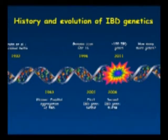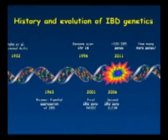And one of the questions is, how many more genes do we have? What we know now explains about 30% of genetic background. So there's a lot of people that have genetic risk factors that are very rare, and they are associated with a very small group of people. But this represents still the majority.